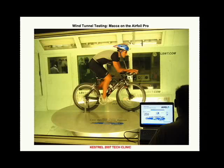One thing we did in 2006 was get him off his more conventional seat-tubed bike onto this no-seat-tube super aero Airfoil Pro bike. And what we found is that just the frame and fork, what we call the frame set, alone saved him about 100 grams of drag at 30 miles an hour, which is basically, if you rode 25 miles or 40K in 1 hour, it would knock a minute off that time, just the drag savings there.